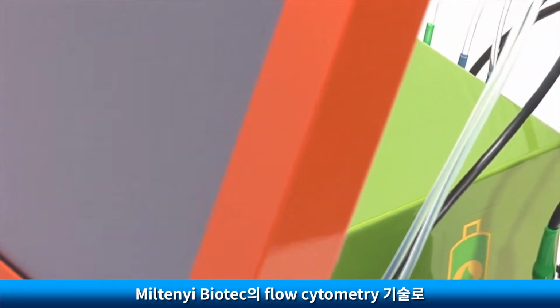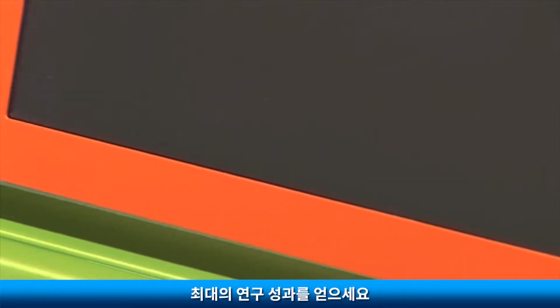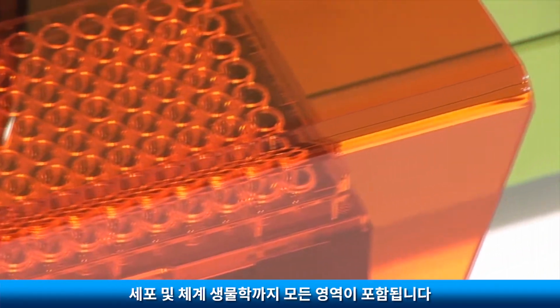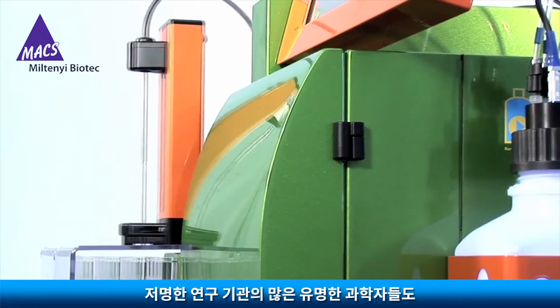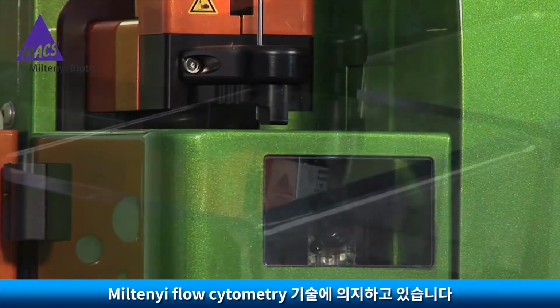Flow cytometry solutions from Miltenyi Biotech let you get the most out of your research, from immunology and hematology to cell biology and systems biology. In fact, thousands of distinguished scientists from eminent research centers, such as Caltech and the Pasteur Institute, rely on Miltenyi Biotech's flow cytometry solutions.